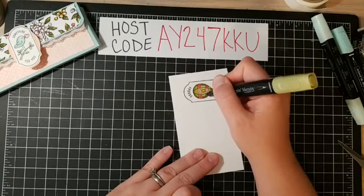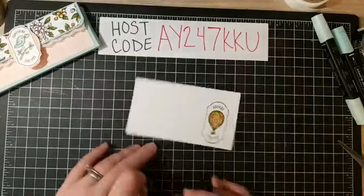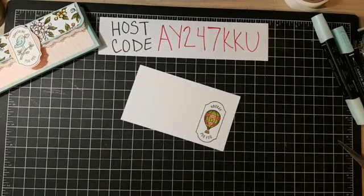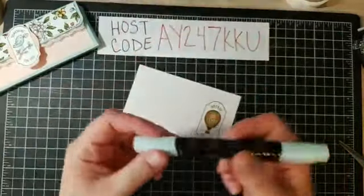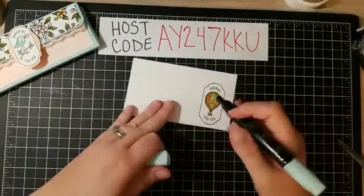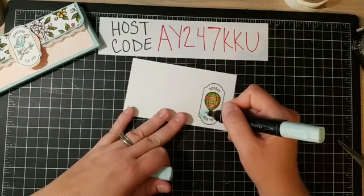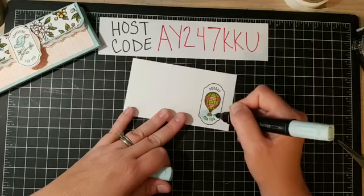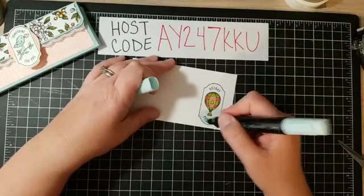So there we go, perfect. We're just blending out that dark. So cute, right? And then for our Pool Party, I'm just going to use my light. I'm not even going to use my dark. And I am just going to color the rest of the tag. Just like this. We're just going to color around the balloon just so that it looks like it's in the sky.